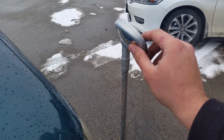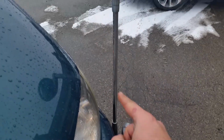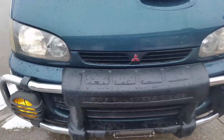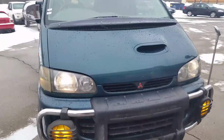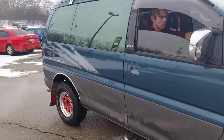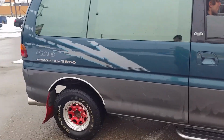It looks almost like a golf putter, but it's actually so you can see the bumper from the driver's side up there, which is kind of handy, I think. And this is an amazing shape. This is like the cleanest Mitsubishi Delica to ever grace Canada's grounds.